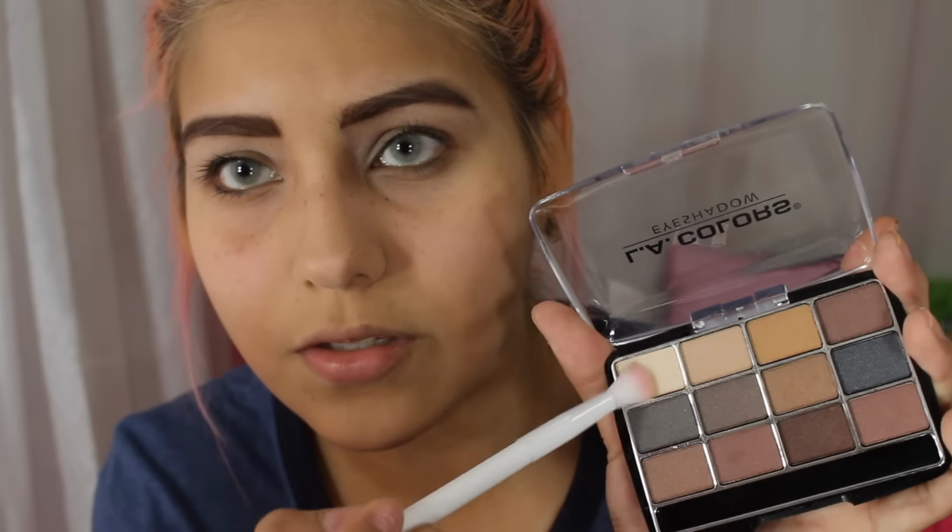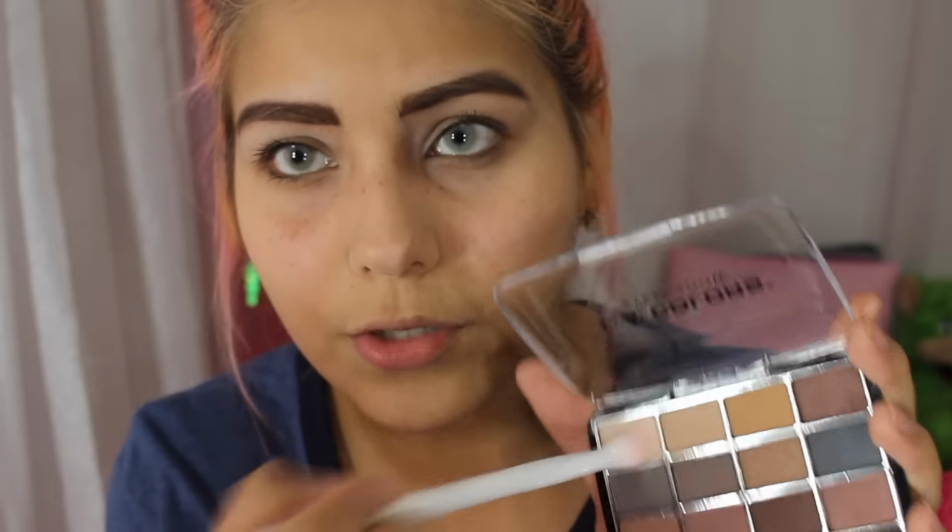Anyway, let's get started. We're gonna go ahead and go for a base color first. These are shimmery, which I didn't think they would all be shimmery. But... oh yeah, they're all not good. I did not want my base to be shimmery, but that's all I got. I'm using this color, by the way. The first color, the lightest color.